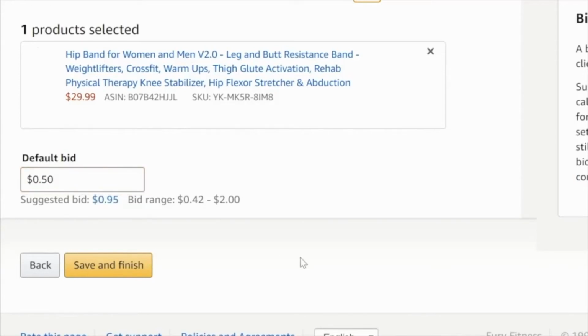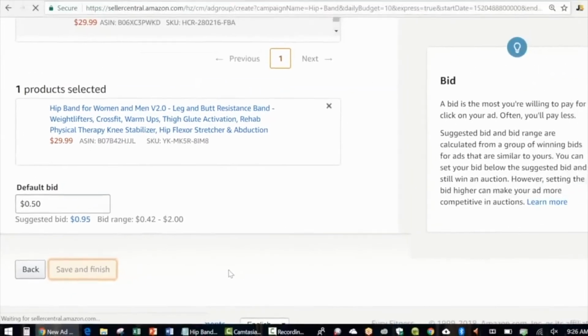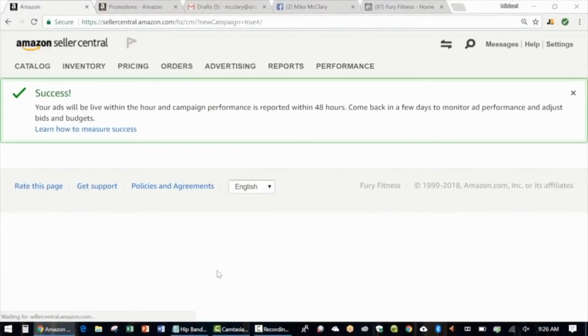And once we've done that, once we've selected our budget for each day, once we've selected our product, and once we've selected our default bid, that's all there is to it. We simply click save and finish, and our ads will start showing up in a matter of 15 minutes. Once you have your ads running, the next step is something so new that hardly anyone is using it.